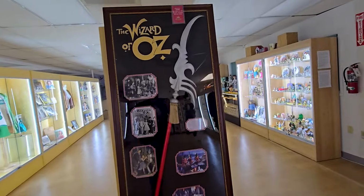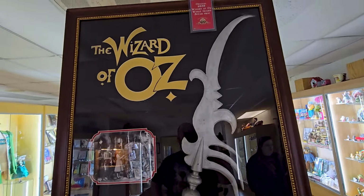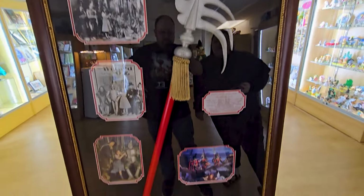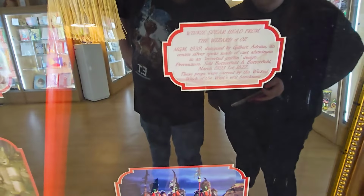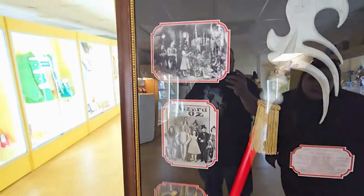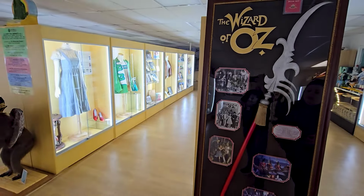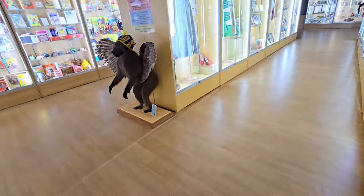Look at this stuff. Original 1939 Wizard of Oz Winky Guard spear prop. Wow. Winky spear. Spearhead from the Wizard of Oz. They were carried by the Wizard of Oz and little henchmen. That's so cool. Look at that. Yeah, that's really interesting. Look at this other stuff. They got the flying monkey.